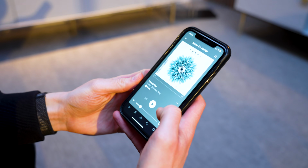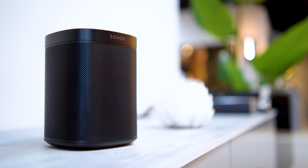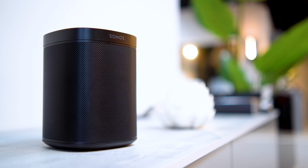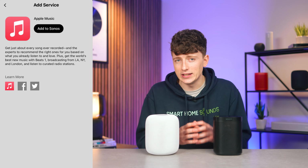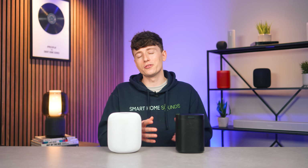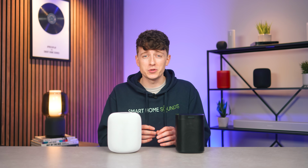Now, the benefit of streaming through the Sonos app is that it establishes a direct connection with the streaming server. So for example, Sonos has Apple Music built into the Sonos app, so it can be controlled independently of any device. Now, another benefit for Apple Music users is that you can actually have different music playing on different Sonos speakers, all running off the same Apple Music account, which is pretty handy.